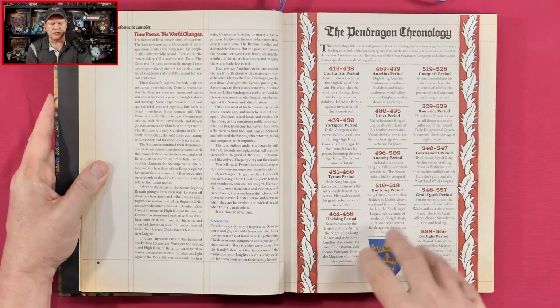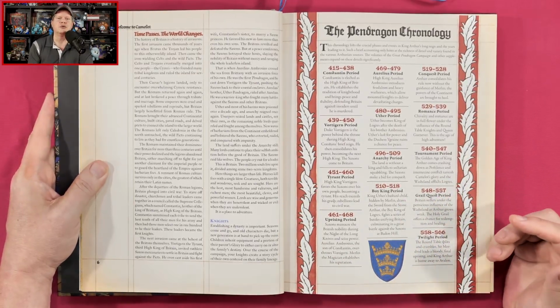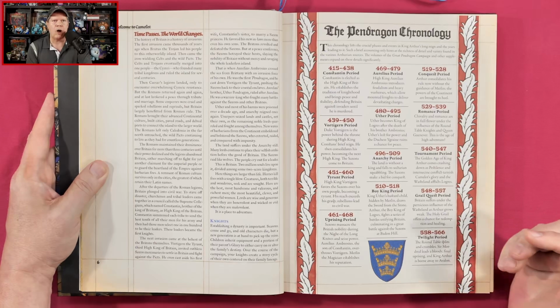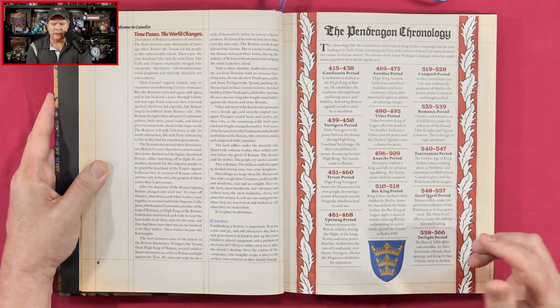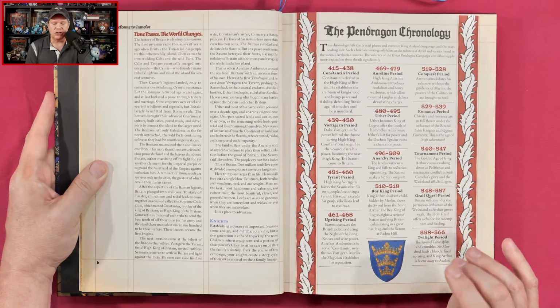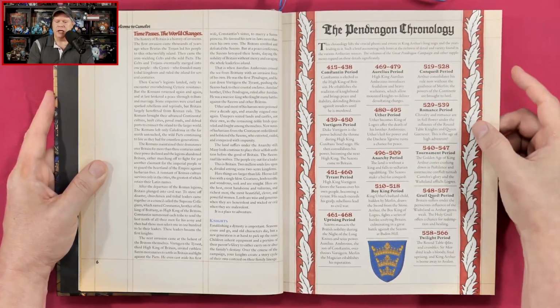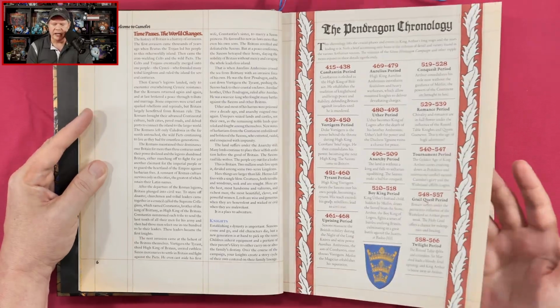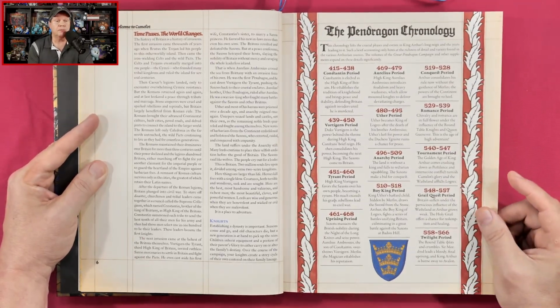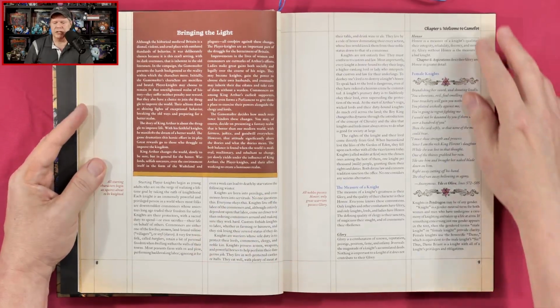So this does take place during the Pendragon chronology. We should see the Great Pendragon campaign arrive for 6th edition Pendragon, which is phenomenal. At least for 5th edition, it was just fantastic. These are the periods that are covered in the campaign, as well as other volumes that are on the horizon that are planned for 6th edition Pendragon.